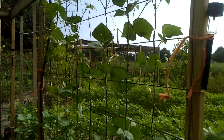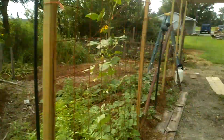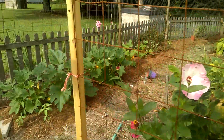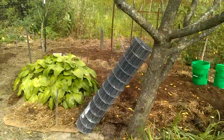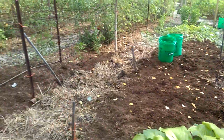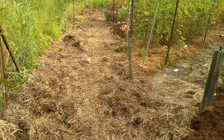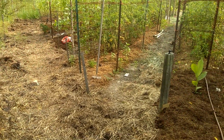Green beans are doing fair, but I have been focusing a little more up front over here. So finally got this section cleared out, mulch strawed, last large bale of straw I had, all the way down to there.